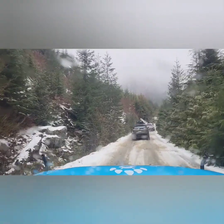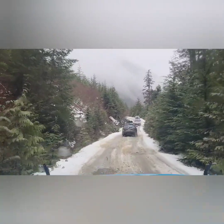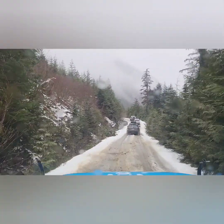Going up to Clear Creek Hot Springs. It's a natural hot spring in the Harrison area of BC.